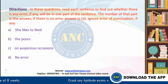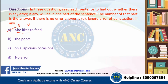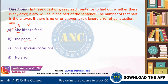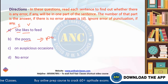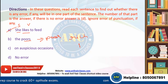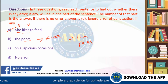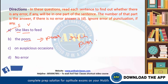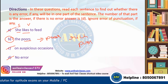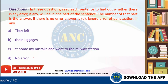She likes to feed. Who likes to feed? She. Subject verb agreement is fine here. We can get rid of it. She likes to feed whom? Poor. There is no word called poor in a plural form. The correct expression is only poor. So it's always rich, poor. There is no plural form of them. If you put an S after them, that is the wrong answer. So we will get rid of C and D, and our right answer is B, which has the error. The answer is B. Let's move ahead to the next question.